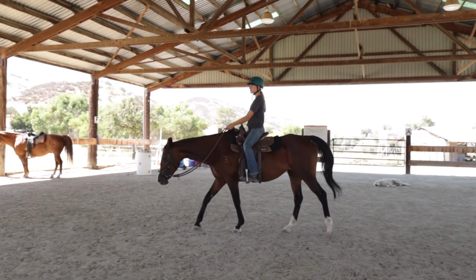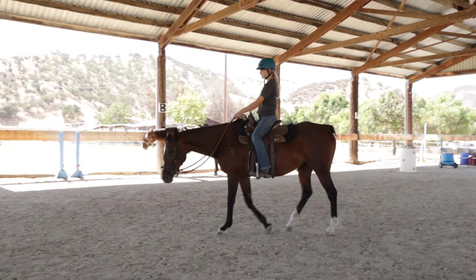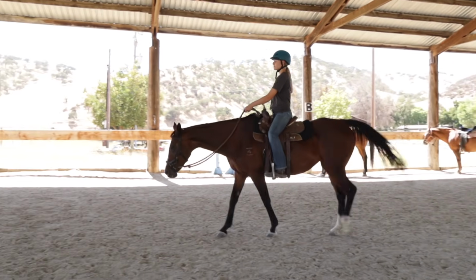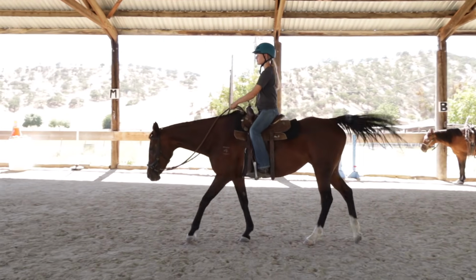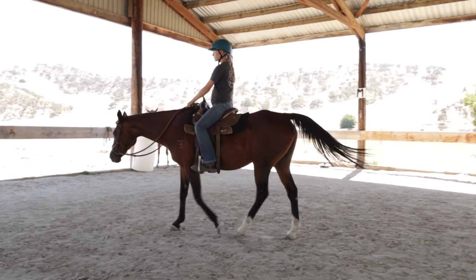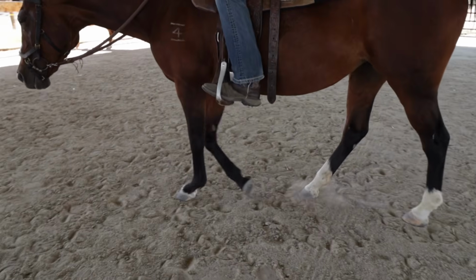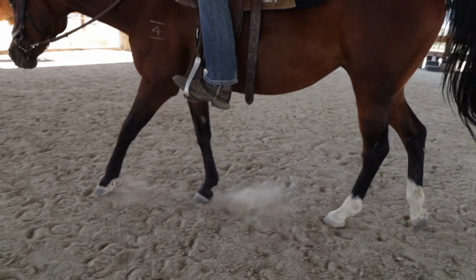Right now you're watching Kailey and Bailey. Bailey is the horse. She's being ridden Western in a Western saddle and a Micklem bridle. She is demonstrating a very slow walk. We wanted to show you that there are different speeds and different ways of going within each gait. So this is a Western slow walk.